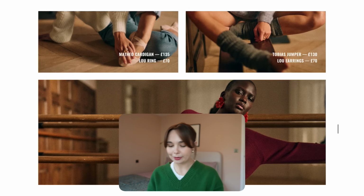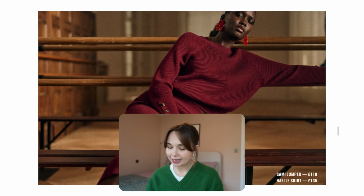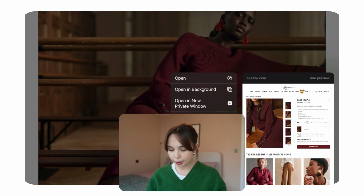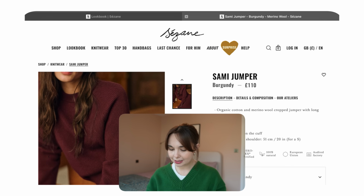However, I think it's sold out already. This is a Sammy Nell set in burgundy. I've been waiting for this to be released, as I'm sure a few of you have. It's beautiful. Although again, look at this colour difference. On the actual picture, it looks very cool toned, like a dark plummy colour. And then I go back to the lookbook and it is almost like a red burgundy.